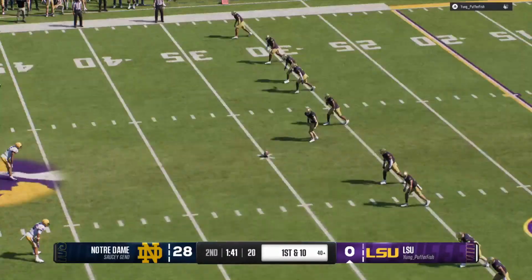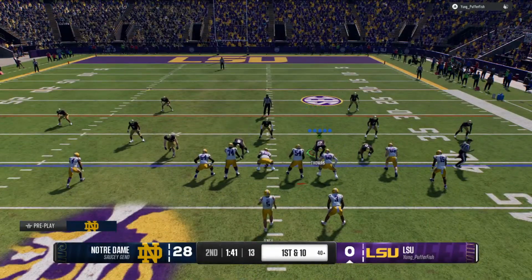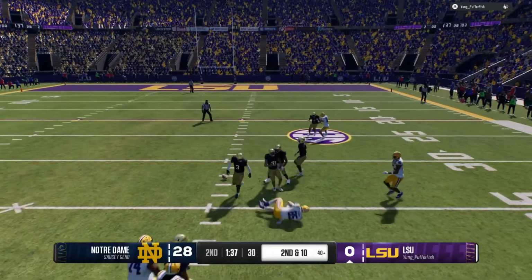Now let's find out what this offense can do. You have got to make them pay for gambling like that. LSU will dive into the playbook here on offense. These guys have taken some body blows in the first half, and now a chance to do something to feel a little better going into halftime.